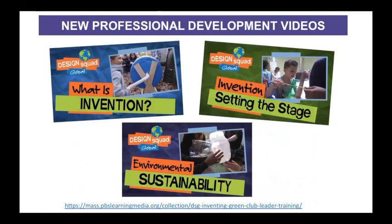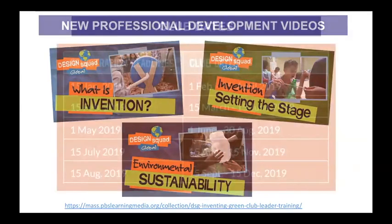We have three for our original club guide that go into more of the basics of how to run a club, but these videos drill down more into what is the concept of invention and why do we teach it to kids and how do we create a classroom that inspires kids to invent new things, and then what does environmental sustainability look like in the context of invention. So these are really great ways to brush up on that knowledge if you're already familiar, or to orient yourself if you've never taught this material before. We try to make it as easy as possible for educators when they're introducing this to their students.